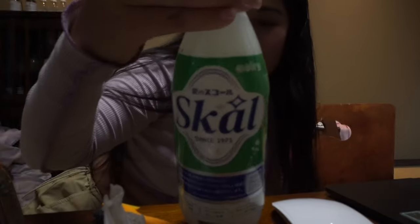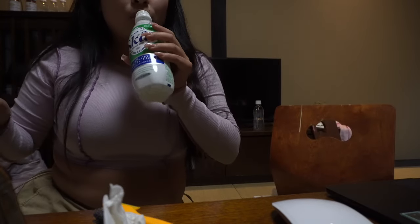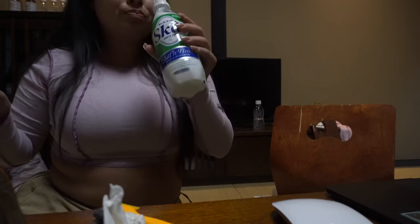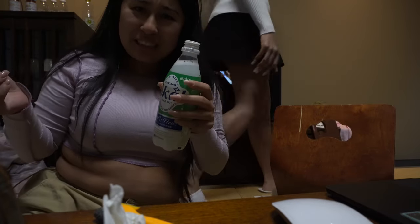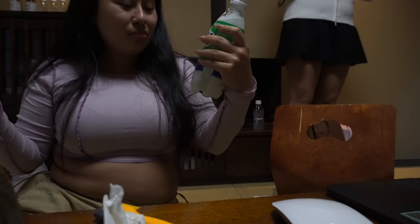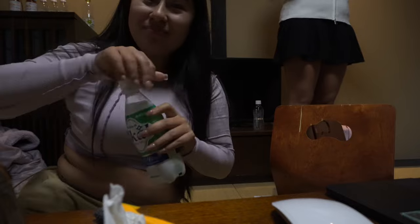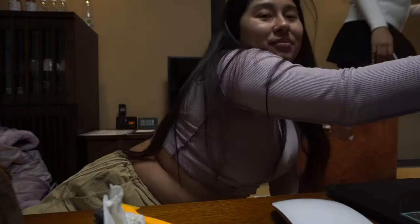It's called Skal. And it is milk and soda. Oh. Wow, it tastes good. Ya estaba buscando mis lentes. Wow. Está rico. It's good. It tastes good. Y'all should get one of these.